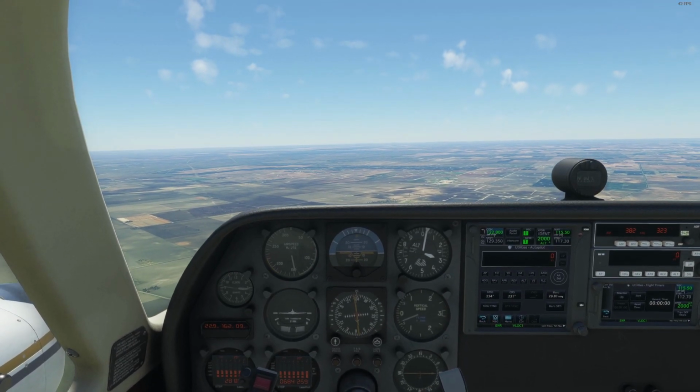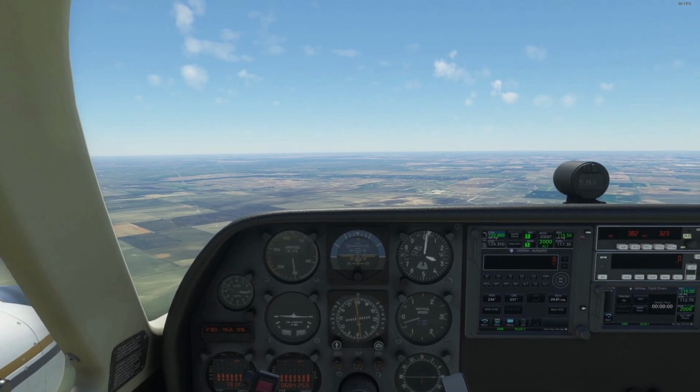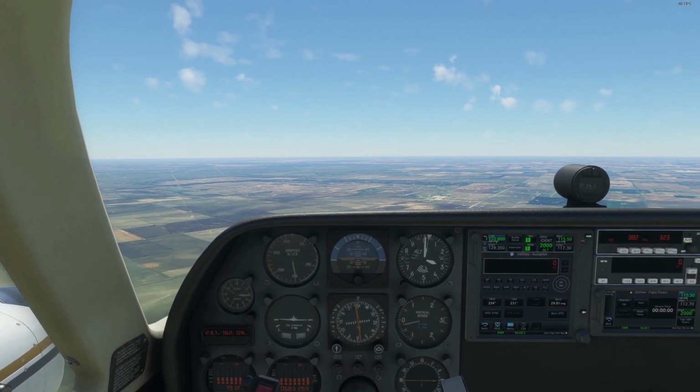Roughtown traffic, Kodiak 36 Foxtrot, 5 mile final, runway 31, Roughtown.